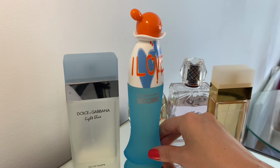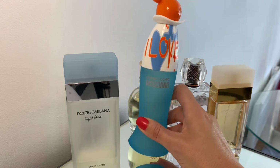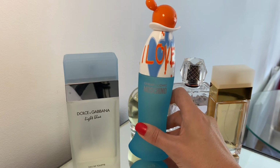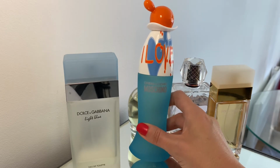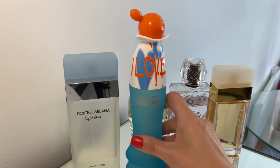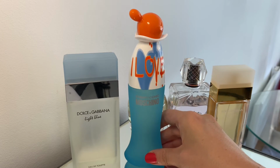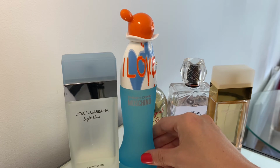But the thing is that if you want a dupe, and both of them, they're not extremely long lasting, so you might want to respray them. So if you're buying this one, I would recommend a smaller bottle if you want to carry it with you, just to have a refresher every so often. But you know, it's the nature of those fresh fragrances that some of them just don't last a super long time, which is okay, I guess.